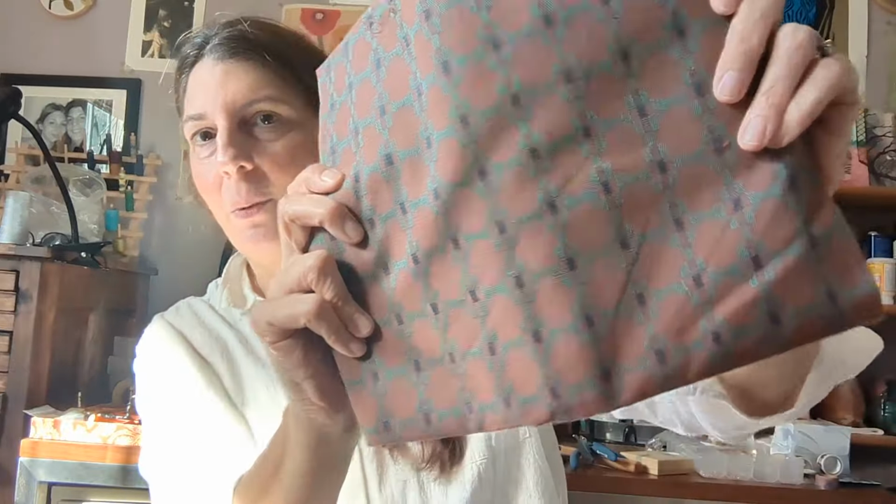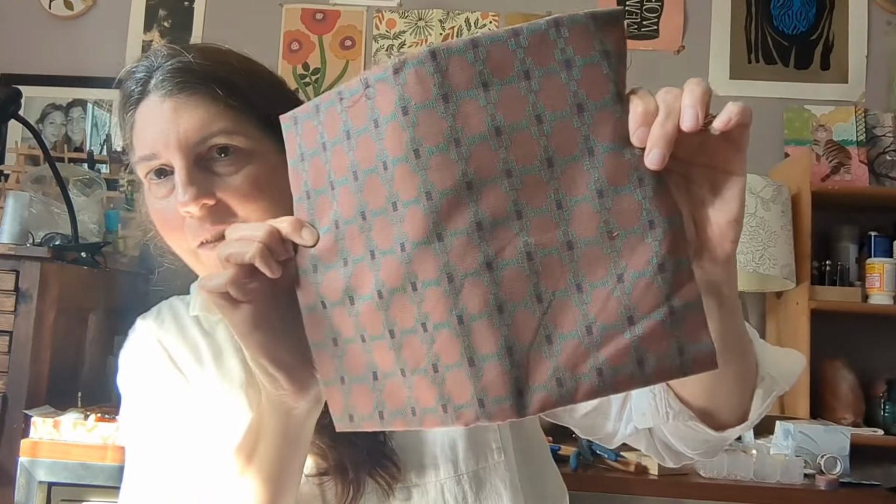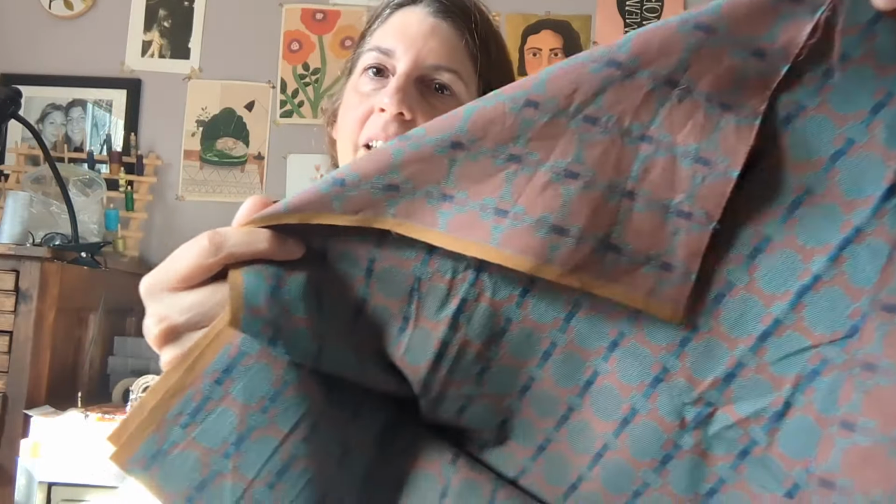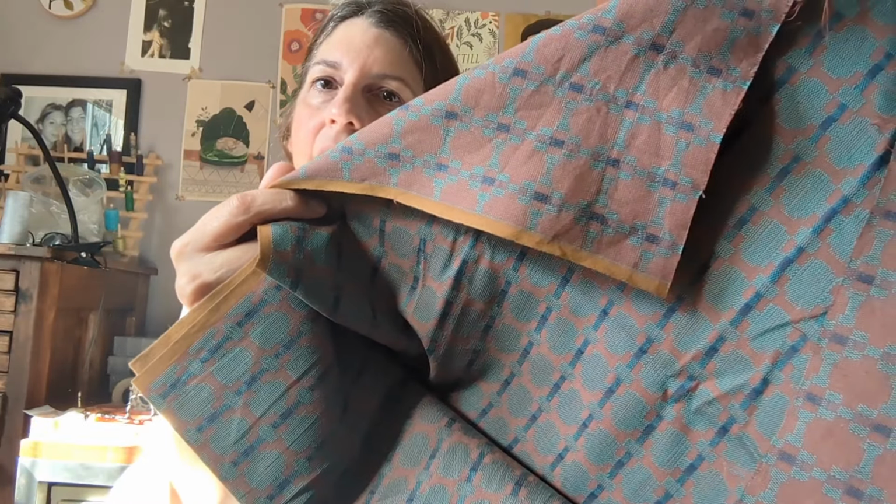I picked out this one, and I got a yard of it. This is really kind of cool fabric because it's different on each side. Look at this side. Isn't that fun? So it's almost like two fabrics in one. Just saying.